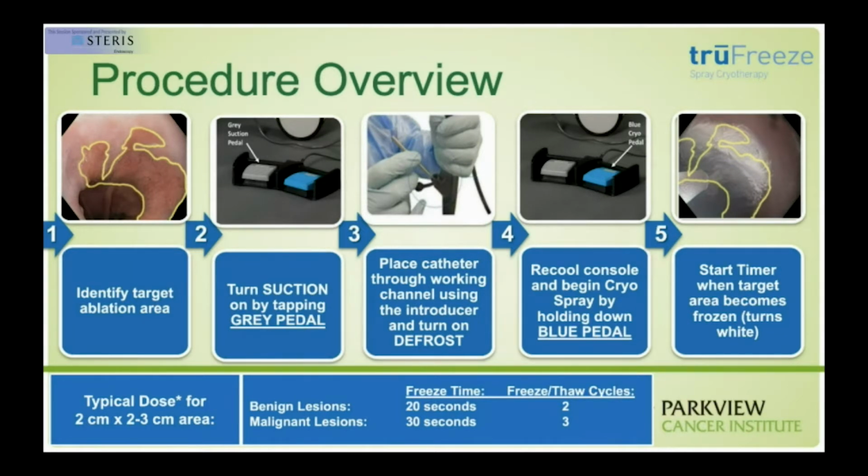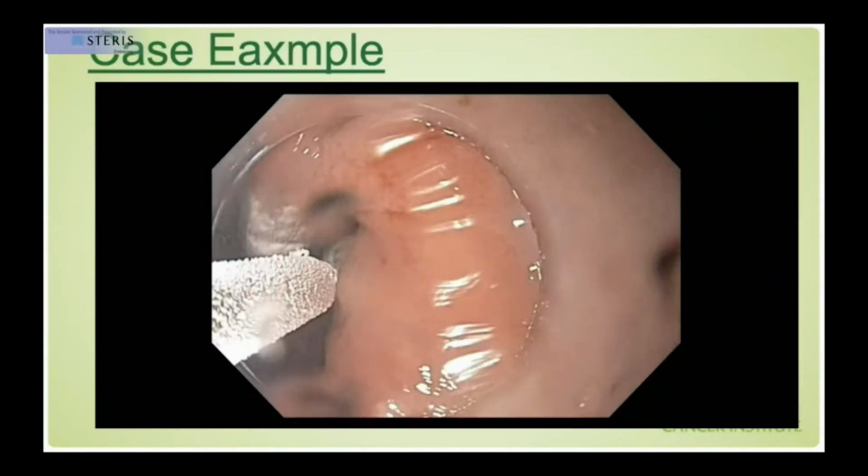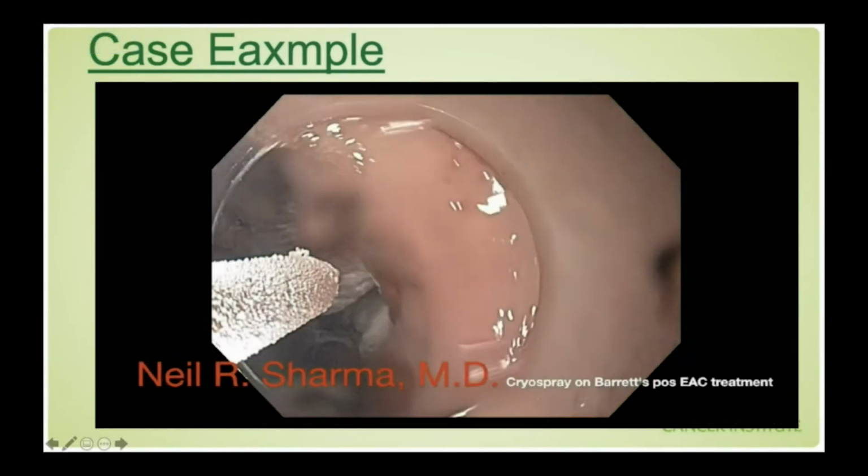Again, we can vary this depending upon the actual patient's anatomy, and we can personalize the treatment to the patient depending on the degree of cancer that they have, how obstructed the lumen is, the extent of the cancer, and the total amount of area affected. What's also great about this technology is we can actually treat tumors high in the cardia because we can apply it directly through the scope, retroflex the scope in the stomach, meaning point it back upwards, and actually spray directly through that area. And here's an example of one of my patients being treated with cryospray.